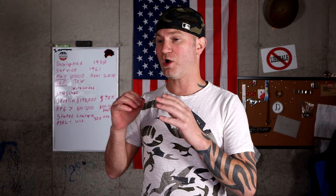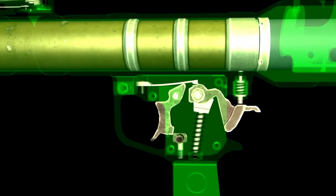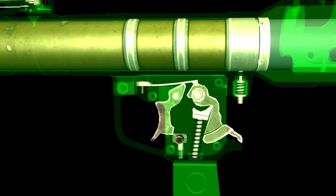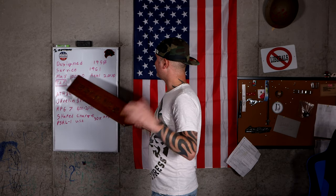The RPG-7 uses a hammer fire. We're talking about like revolver tech, like crazy low tech. Second will be cost. And then what exactly is it?